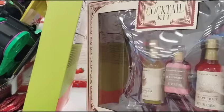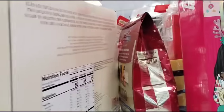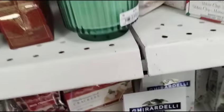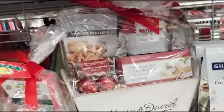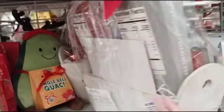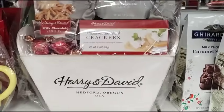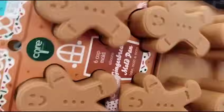And then we also have this cocktail kit. That's $14.99. And then look, they have this Harry and David basket. I told you Harry and David is a good name brand. Crackers, dipping pretzels, et cetera. $24.99, and that's Harry and David. Hitting the gingerbread jackpot, you guys.